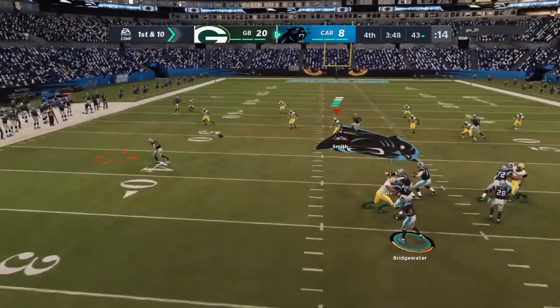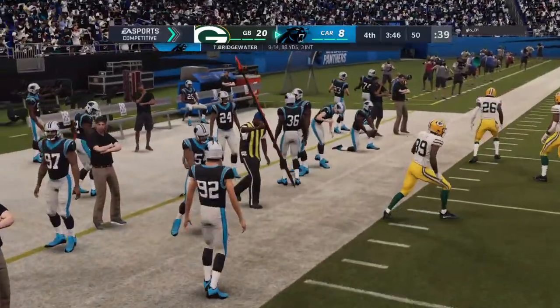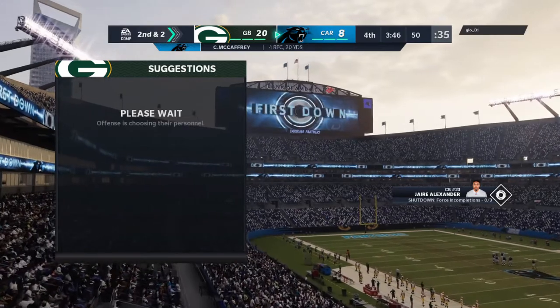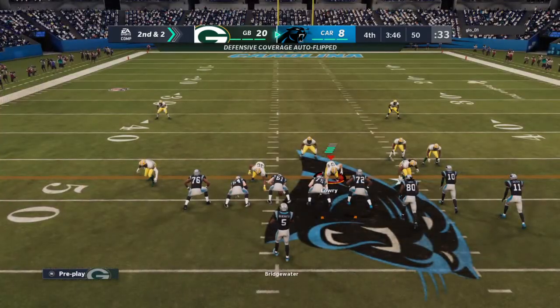Out of the gun, Bridgewater. That's to McCaffrey, complete, and he goes out of bounds. It looks like right at the 50. Looked like a pretty good, safe play right there. No, he's had trouble with the interceptions in this game. Hits his guy out of the flat.